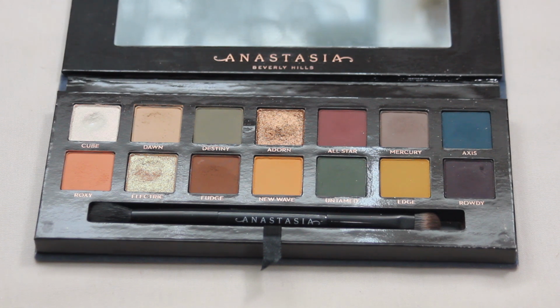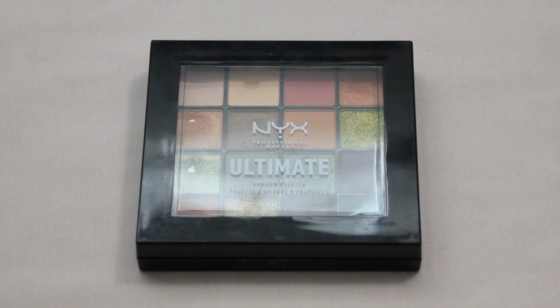I have the Modern Renaissance and Soft Glam palettes as well from ABH, and those both look so well loved because of how many pans are in them, and to start getting closer to that number with this one is super exciting to me, so definitely going to be focusing in on this one more in the future as well, but I finally have my first pan and I'm so excited.